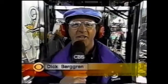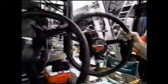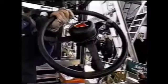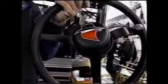Thanks, Ken. Kenny Schrader hit the wall about as hard as a man can hit it and still walk away. The steering wheel in his race car started out looking like this, nice and round and all fine. This is the actual steering wheel that was in the car. Look how hard he must have hit the wall in order to bend that wheel. But Kenny Schrader is with me now.